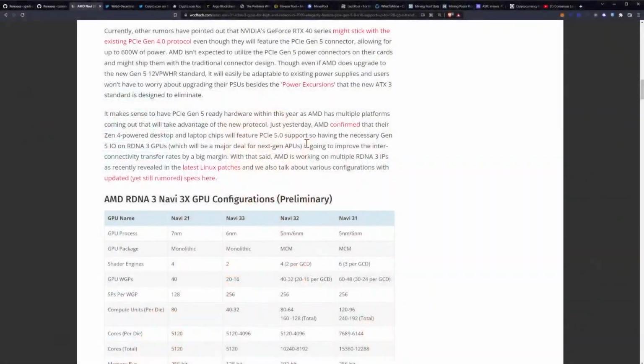It's important to note that because of the power excursions on Ada Lovelace that we're expecting, ATX 3.0 is really going to be almost required at that point, because it will have capacitors and the upgrades needed to basically handle these power excursions. And the adapter plugs are really only going to work on the lower end GPUs in the Ada Lovelace lineup. Now, we don't really have a ton of power specifications yet confirmed or anything on the Navi GPUs. Maybe we'll find out here in this article, though.